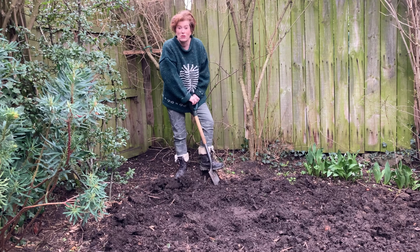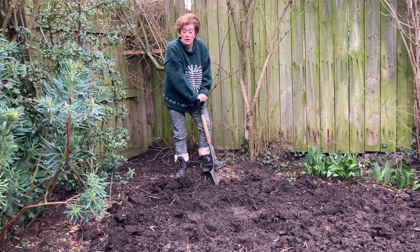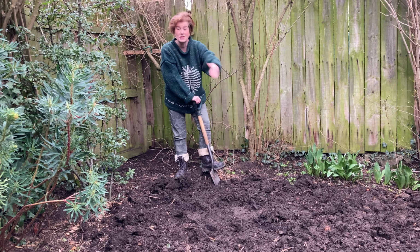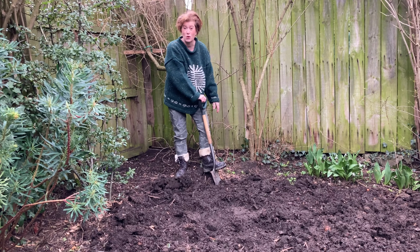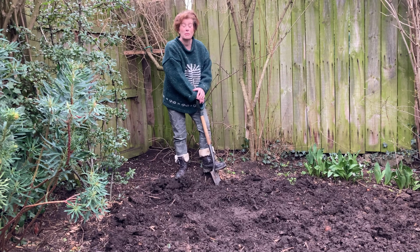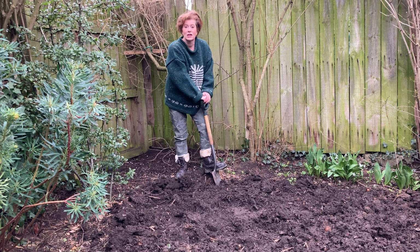So I've got about 30 seed potatoes to go in, so I've decided I'm going to do 6 rows going this way, five seed potatoes in each one. I'm going to plant them deeper than I normally would because I'm planting them early. I don't want the foliage to come up too soon.